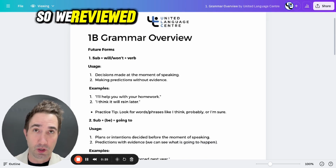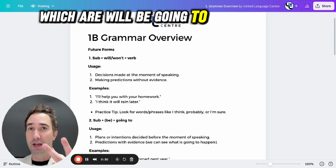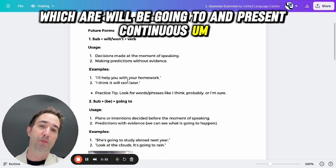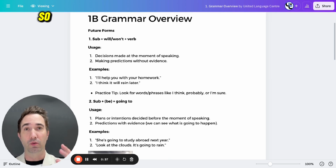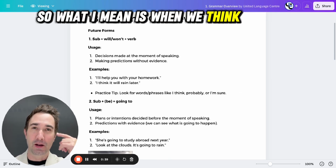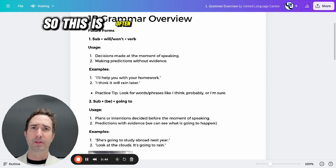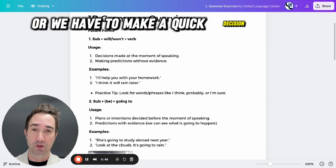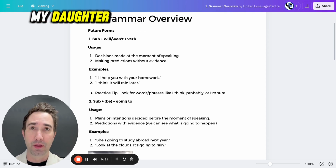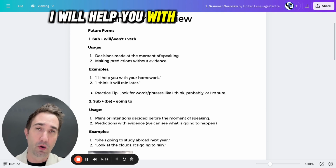So we learned about the future forms, which are will, be going to, and present continuous. If we remember, we use will to make decisions. So what I mean is when we think and we speak, or we decide and we speak at the same time. This is often useful when we're ordering food or we have to make a quick decision, right? So maybe my daughter thinks that her homework is difficult. Maybe I want to read a book or something, but I decide, okay, I will help you with your homework.